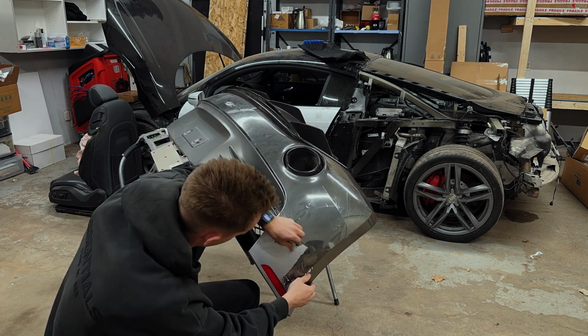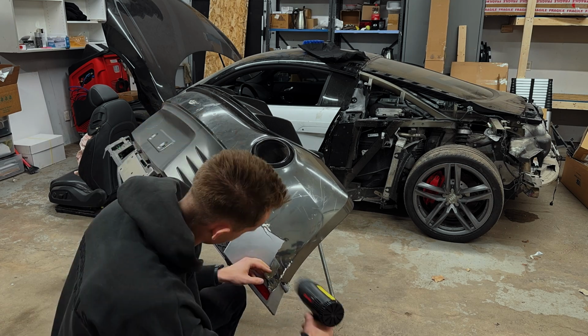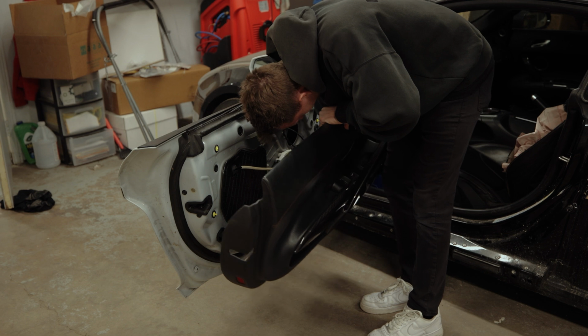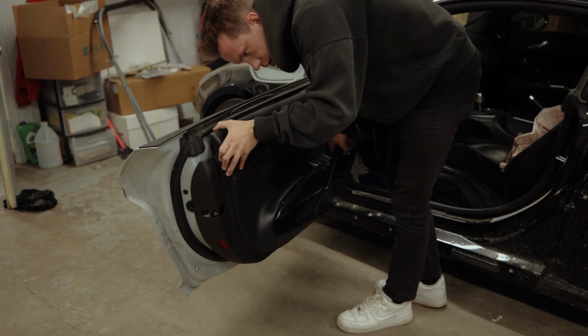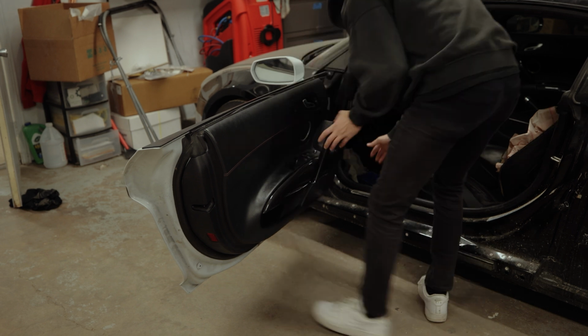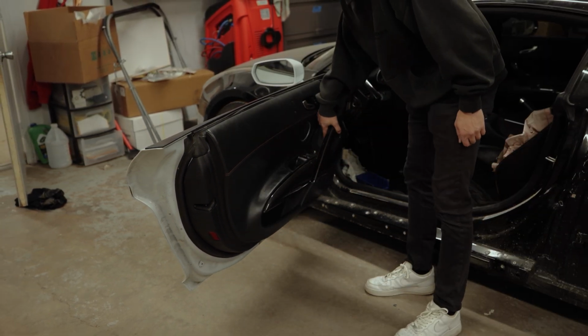On the other side, it is an absolute pain to take this wrap off, and it's really boring. So let's cut to the interesting stuff. Finding a used door card for this car has been an absolute nightmare. I wasn't able to find a door card that had the same color stitching, so I got one that had red stitching. I need white stitching. Don't know what I'm gonna do. I'm gonna have to figure that out later.